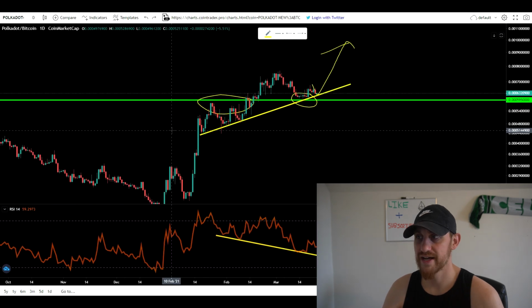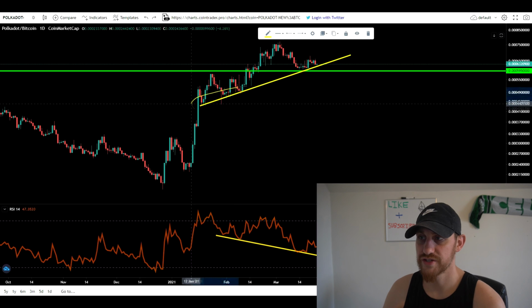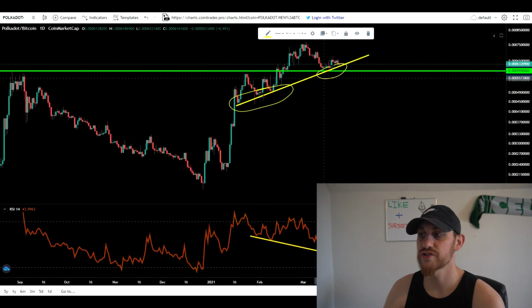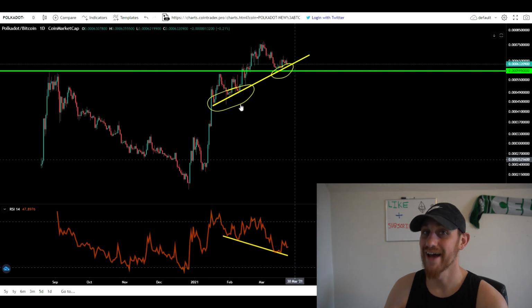Let me get rid of some of these lines for you real quick, fellas. We actually have our previous support here now flipped as support as well. So we're getting two major support lines converging and acting as big support, which should push us back to the upside.